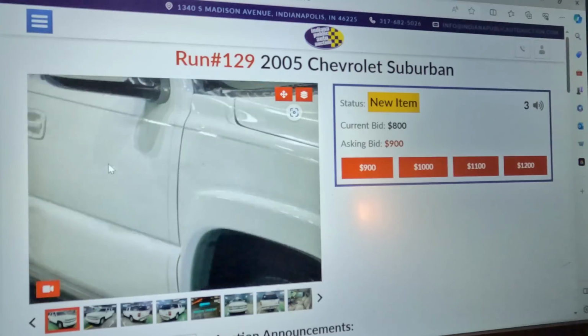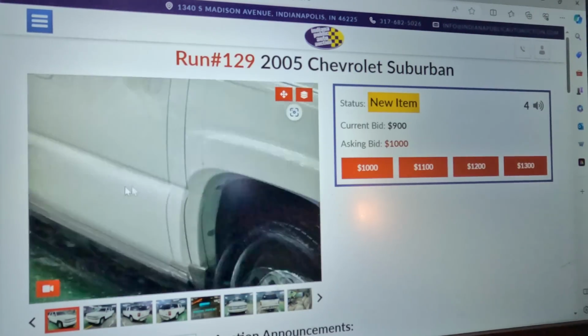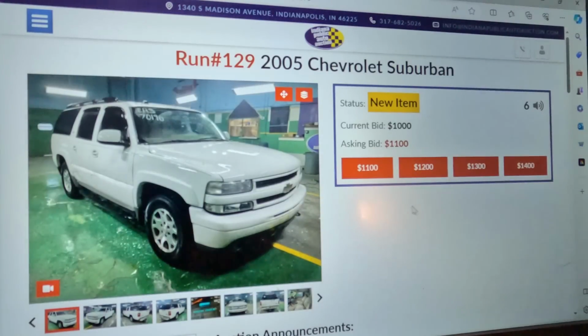It is crazy. There is our Chevrolet Suburban. Now that was not a bad vehicle, except for that dent right there. It was pretty clean. $900, $1,000. You think we should bid on this? Or is it going to go too high like everything else? Asking for $1,200. Let's hit it. Boom. We're the high bidder at $1,200.